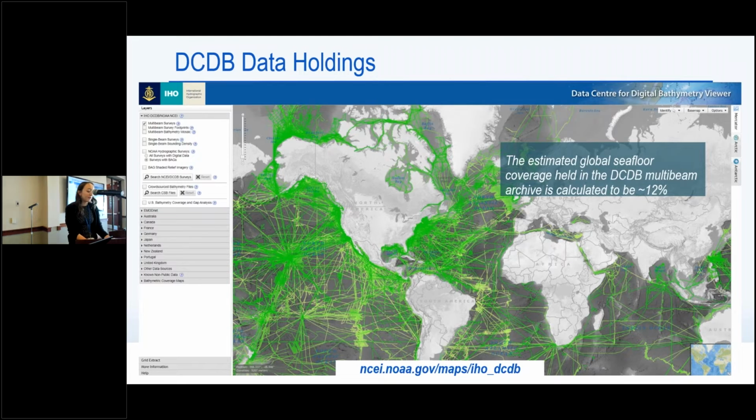We can compare that number to the DCDB data holdings, where the estimated global seafloor coverage held in the DCDB multi-beam archive is calculated to be about 12%. This 12% equates to roughly 65 terabytes of uncompressed or 30 terabytes of compressed bathymetric data. This includes over 3,500 multi-beam bathymetry surveys, which are shown here in green track lines.